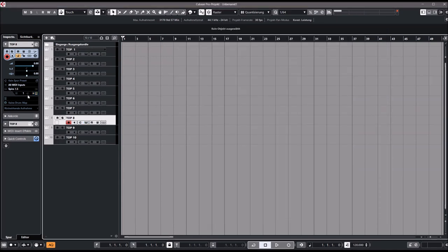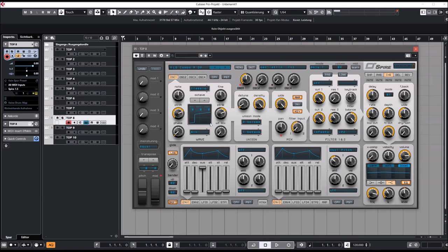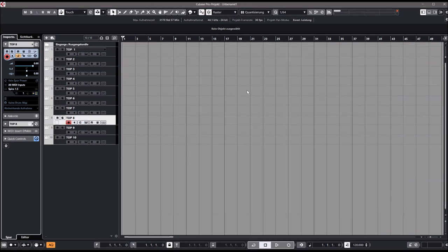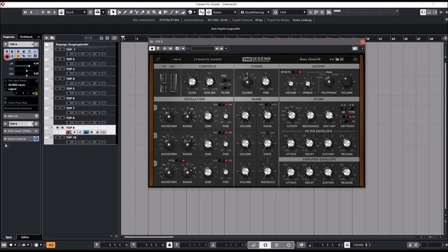So next point, Spire. It's a legend. This is my fav tool, absolutely my recommendation for all dance producers and also chill out producers too. I use it a lot in my productions, and especially the plug sounds, sequencer, synthesizer sounds, keys, less and leads not so often, but it's a standard tool in every studio. Legend, I love this synth because it's very fat in sound, very clean, and I like this interface.